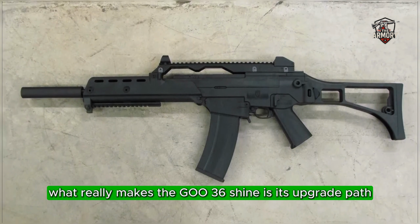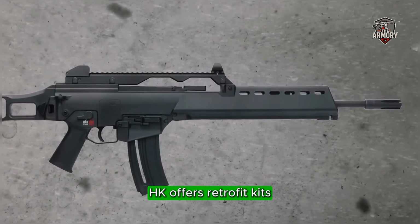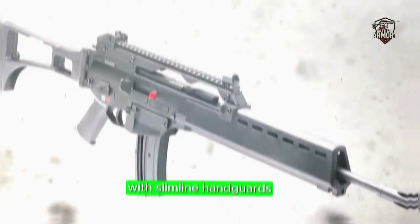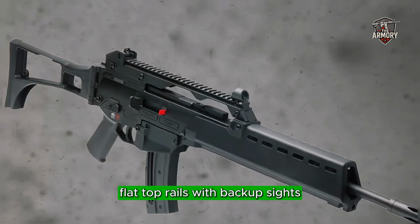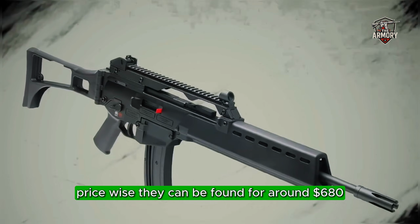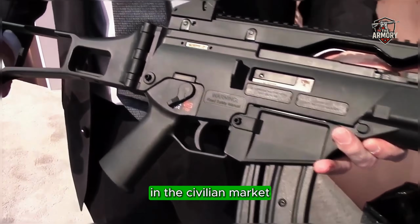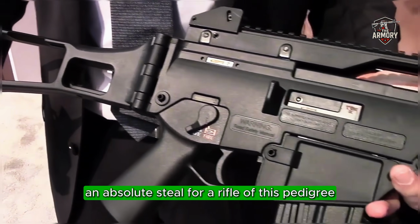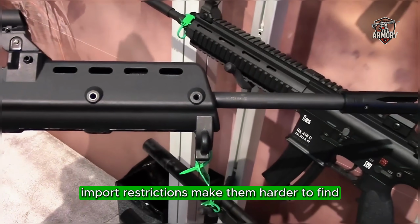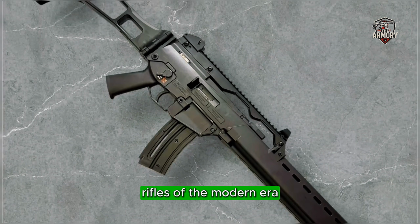What really makes the G36 shine is its upgrade path. HK offers retrofit kits that bring older rifles up to modern standards, with slimline handguards, flat top rails with backup sights, improved grips, and ergonomic buttstocks. Price-wise, they can be found for around $680 in the civilian market, an absolute steal for a rifle of this pedigree. Import restrictions make them harder to find, but if you manage to snag one, you're holding one of the best designed rifles of the modern era.